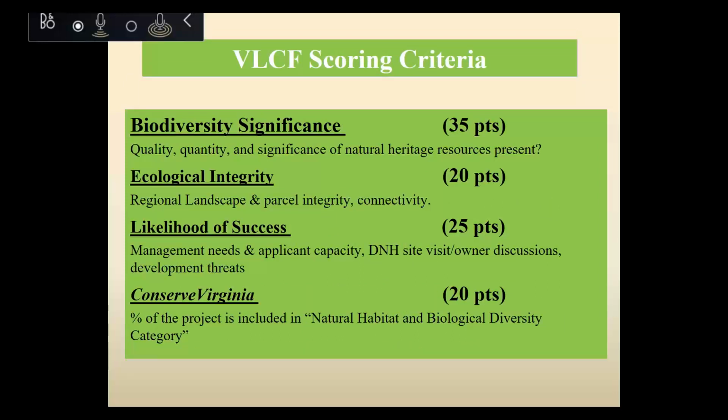Like every other category in the grant manual, the specific scoring criteria are listed in there, so I'll just draw your attention to those in the back. I'll summarize them briefly here, but biodiversity significance obviously could bring you the most available points. I won't go through all the nuts and bolts back in there. We can discuss them if you'd like, but basically we'll be determining the quality, quantity, and significance of the resources that are present.